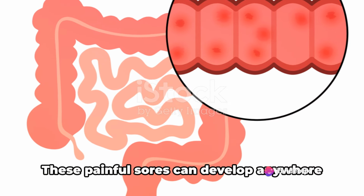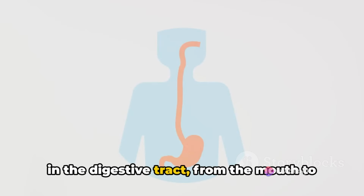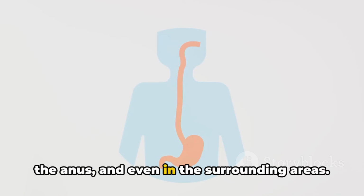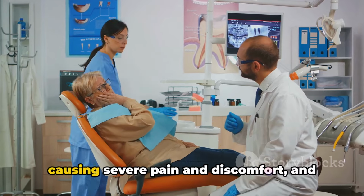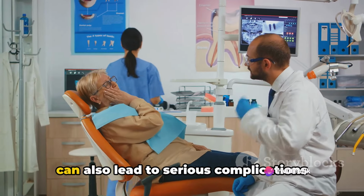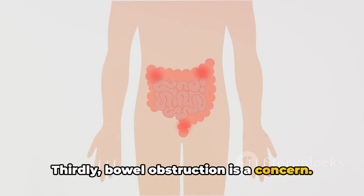Next, we have ulcers. These painful sores can develop anywhere in the digestive tract, from the mouth to the anus, and even in the surrounding areas. Ulcers can be extremely uncomfortable, causing severe pain and discomfort, and can also lead to serious complications like perforations or abscesses.